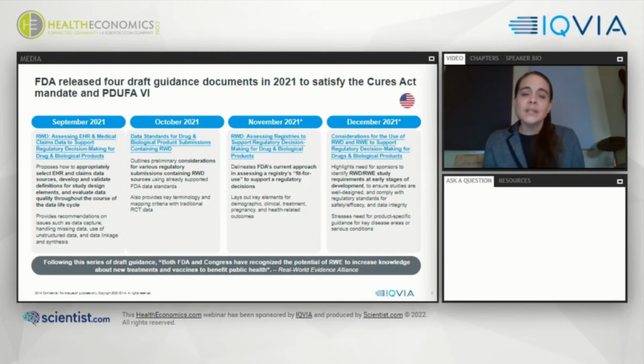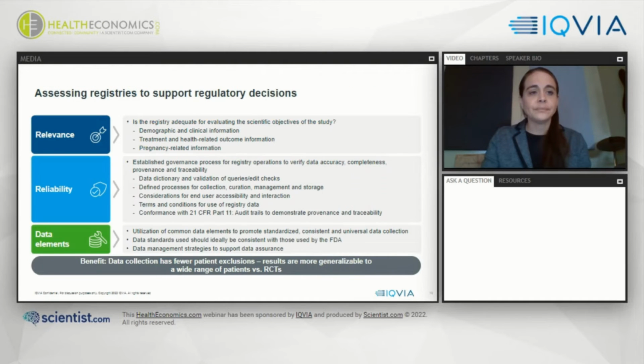So let's take a moment for these last 2 guidance documents and take a little bit of a deeper dive into the most recent 2 that were issued. With regard to assessing registries to support regulatory decisions, this particular guidance document is broken down into 3 key areas: relevance, reliability, as well as data elements.